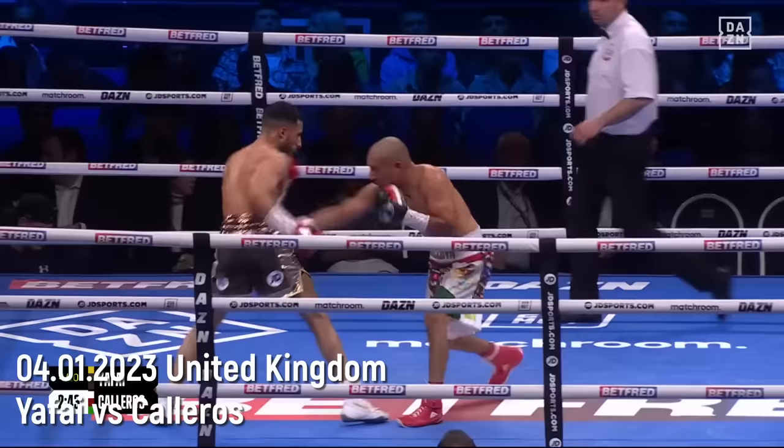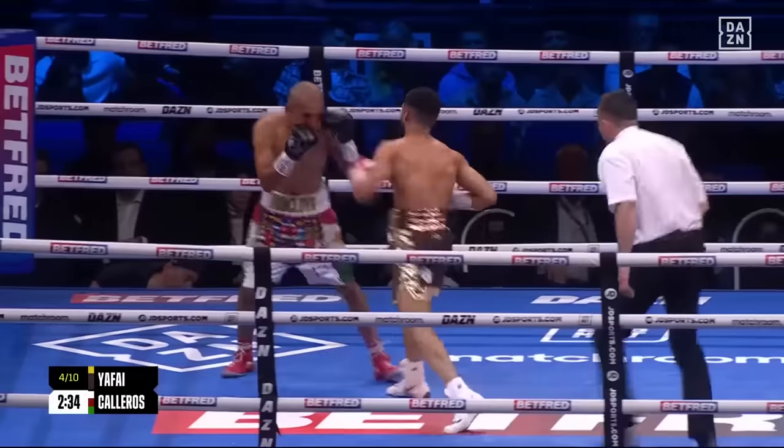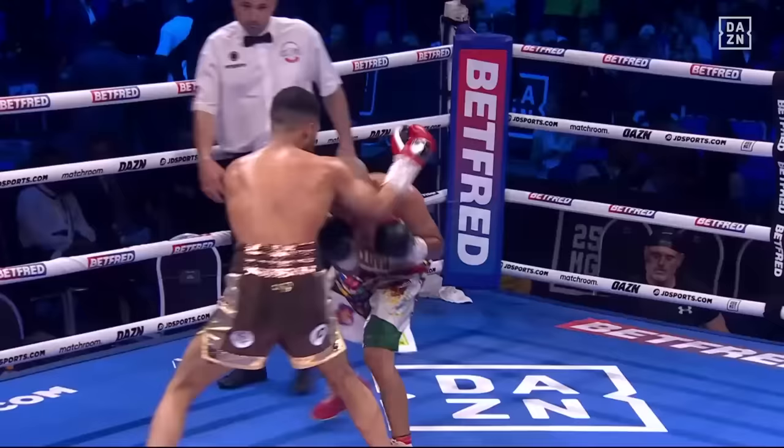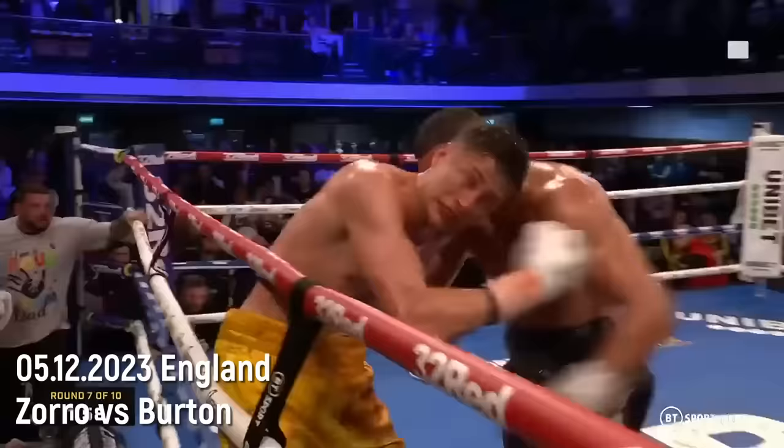A couple of years ago when Galal Yafai won the flyweight gold medal. Lovely right hook from Yafai, and Calleros backs off noticeably for the first time in the contest. The Mexican looking ragged. It was a right hook, and it was just the angles. Look at that. Step back, left hand, right hook. Right hook, uppercut. Beautiful work. Left hand, right hook again. And those were his two punches throughout the fight.